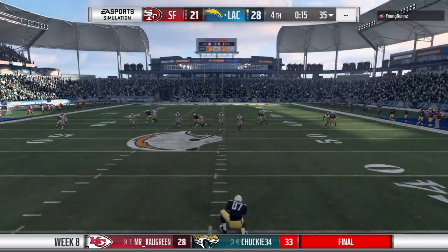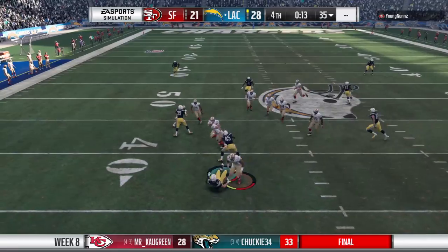That's all. And now the kick is away. Short kick. One of the up middle take it now.